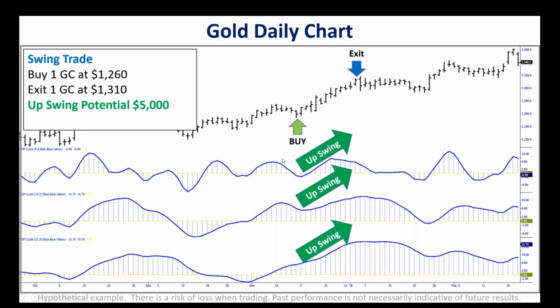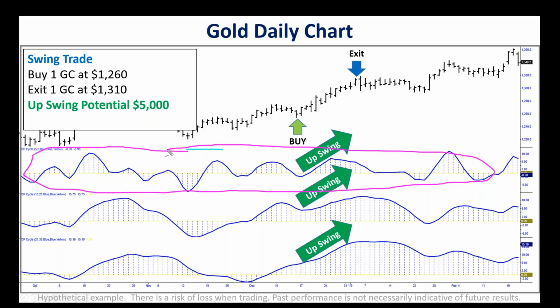So in this particular case, I'm using the same indicator here and plotting it 3 times on my chart, but I'm changing my settings to capture short term, which is my tradable cycle, the one I've circled at the top, the medium term, we'll call it intermediate term, in the middle, and long term here at the bottom. And when all of these cycles are heading the same direction, this uncovers potentially some of your best swing trading opportunities.